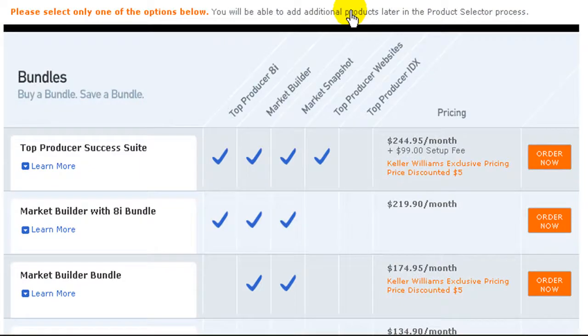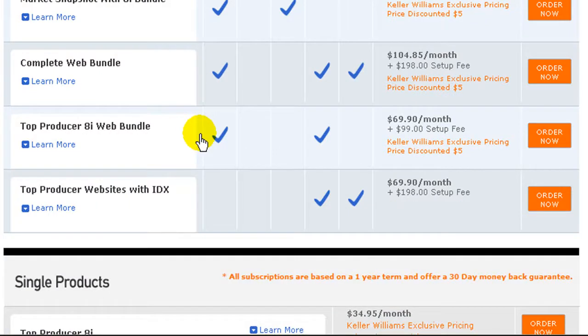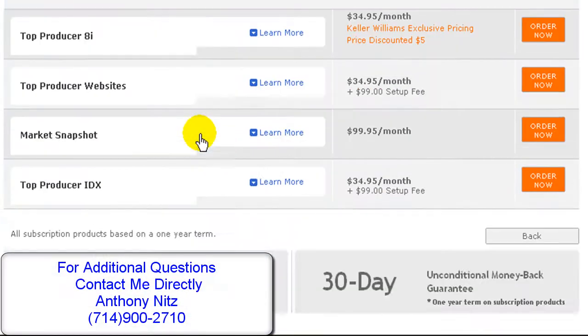A lot of other products that you might want to check out as well. The other one that I do recommend, if you have the budget, is the Market Snapshot with the 8i bundle. Market Snapshot is great for generating leads when you do it the right way. And so, we can talk about that as well. But at the very, very, very least, you need to get the Top Producer 8i and get it right away.